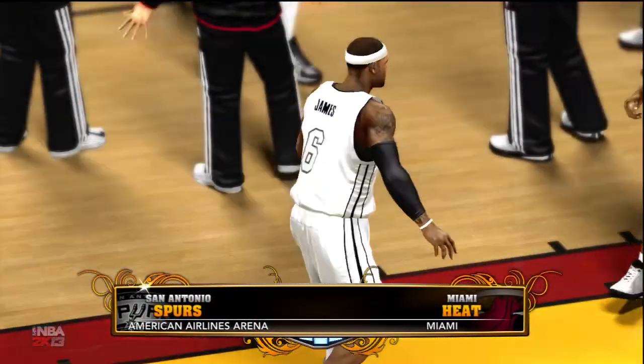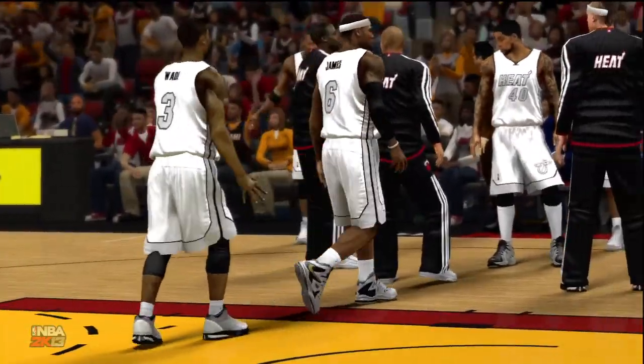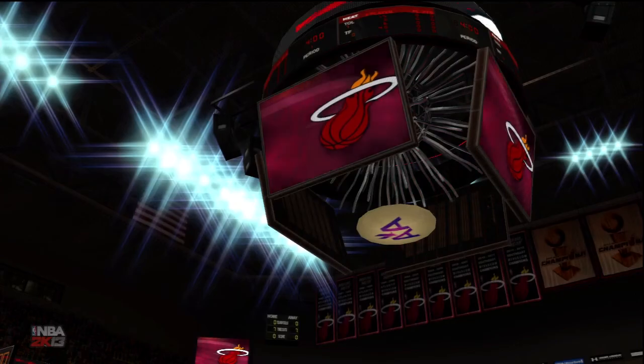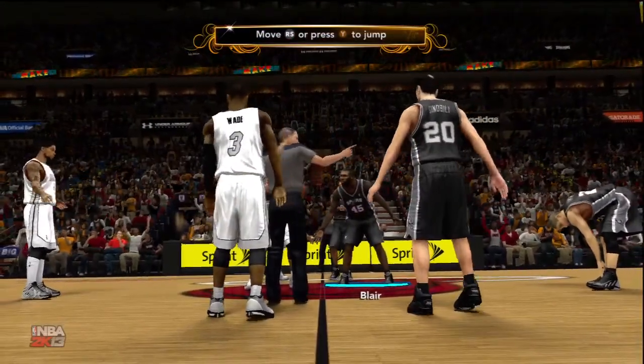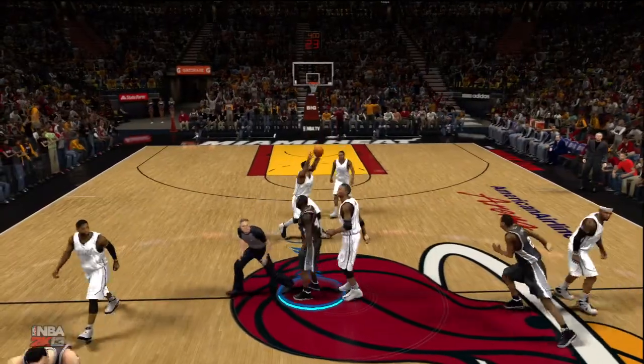20,000 fans in a chorus at the American Airlines Arena. We've got the San Antonio Spurs and the Miami Heat. Hi, everyone. This is Kevin Harlan alongside Clark Kellogg and Steve Kerr. Going to bring you the NBA right here on 2K Sports.